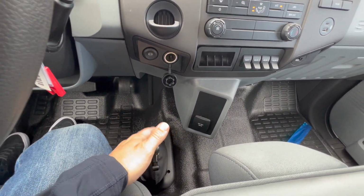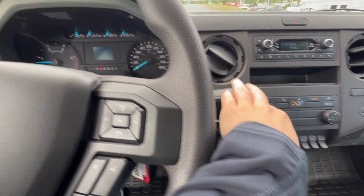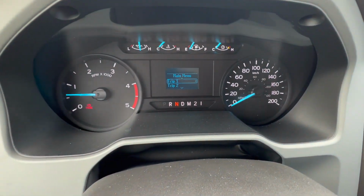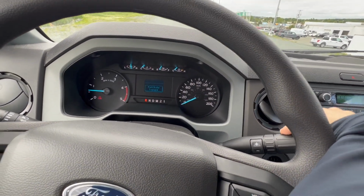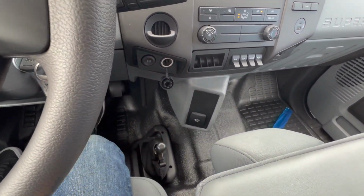Now what makes the F-750 different from the F-650 is the F-750s don't actually get a park. So if you notice in the gauge cluster, the park is sort of dim because it doesn't actually have a park. So the reverse is as high as it goes. So you just leave it in neutral, you put the parking brake on, and that makes it in the park.